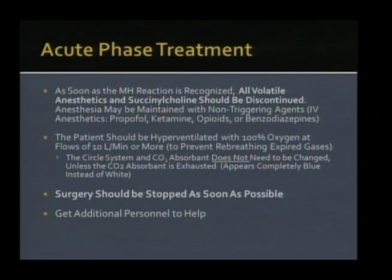This is a surgery conference. The important thing for the surgeons to work with anesthesiology is to know surgery needs to be stopped as soon as possible. This is truly a big life-threatening event, and it requires a lot of teamwork to properly manage the patient.